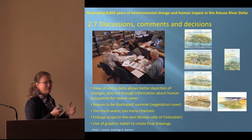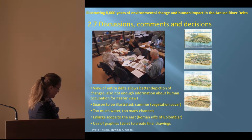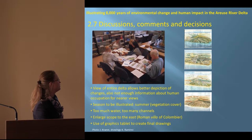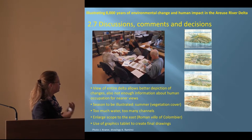So afterwards, we took these six drawings and we discussed them with our colleagues. And during this discussion, we decided that this is the best way to show what we wanted to show, the environmental change and the human impact. We also decided that it was better not to go too near, because the archaeological information is not always very sure. Then we also decided that the summer would be best to illustrate the vegetation cover.